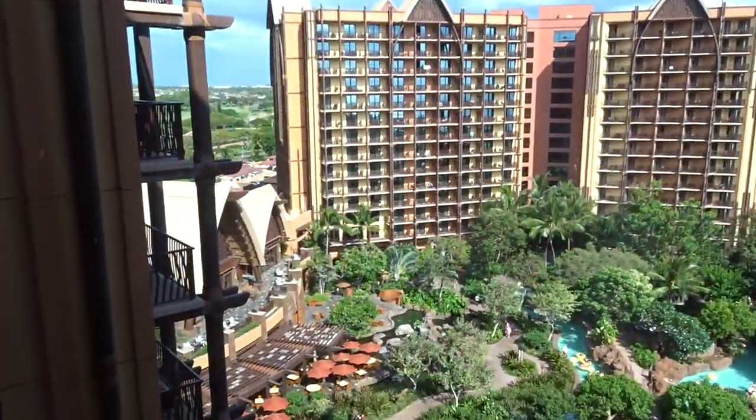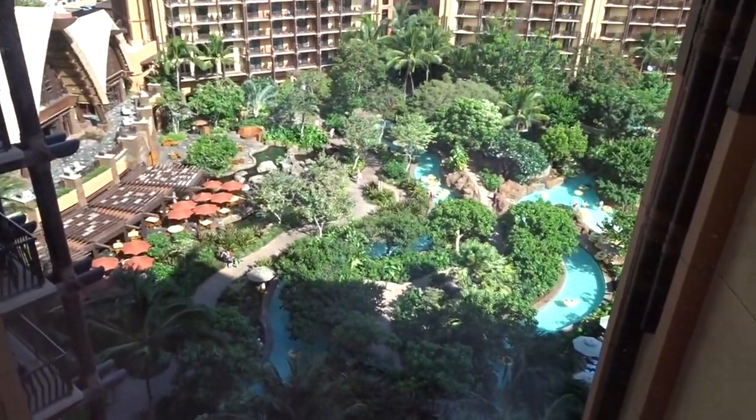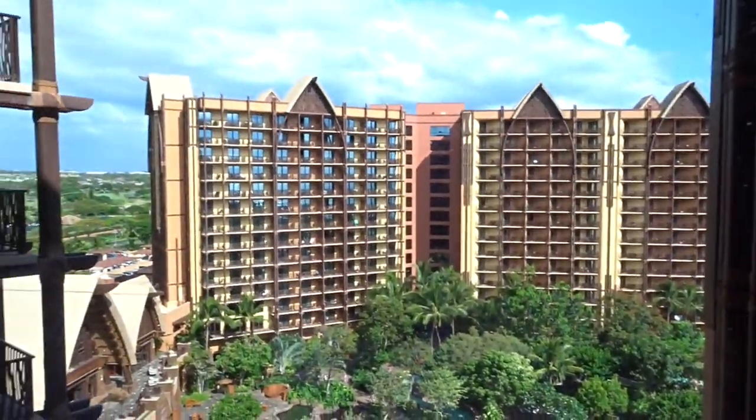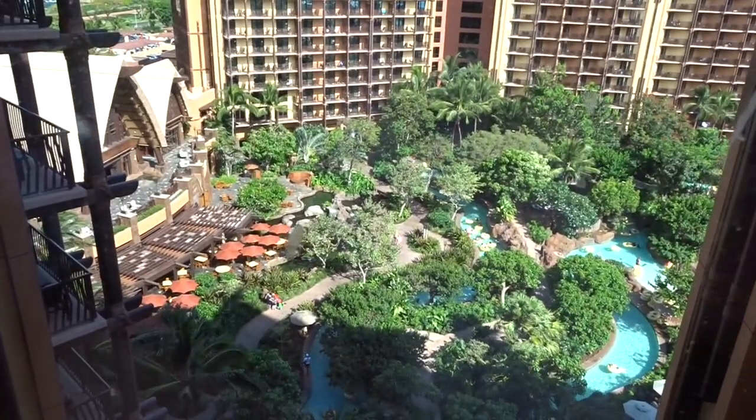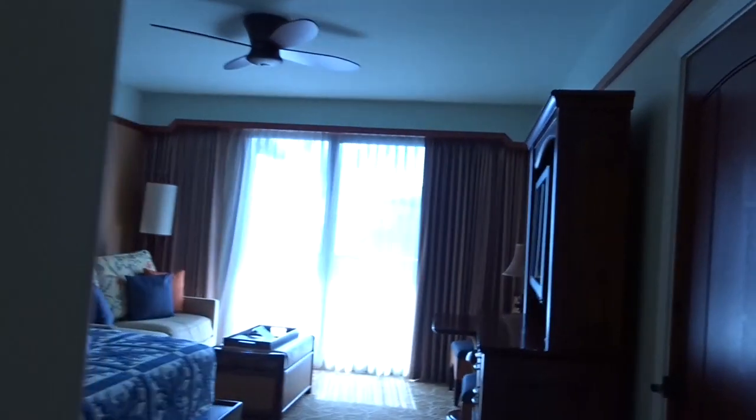We just got off the elevator. Do you want to see this? Gosh, this is why we want an inward facing room. So how about we go to our room, shall we? Here is our new room. Here we go. Ooh, it looks just like our other room. It's the same, but the view.